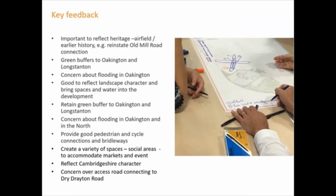However, it's not always all great, there are concerns as well. And hopefully when you see the application, you will find that we have addressed them as much as possible. From the beginning, we have heard concerns about flooding in Oakington. We have heard concerns about the access road that will link to Dry Drayton, again about Oakington. We've heard about the need for community facilities, open spaces, and making sure that phase 3A and 3B will be connected to the rest of the town and the surrounding villages. So it was a long process, with several consultation stages, and it was a really great process working with you all.